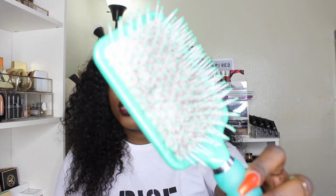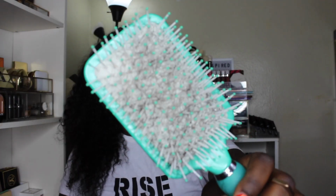There are some hairs in there from when I washed it. That's an idea of how much shedding I was getting at first. A lot of shedding. So I drenched the hair in water and scrubbed this hair clean, and even when I first washed it, I got no residue, clear water.